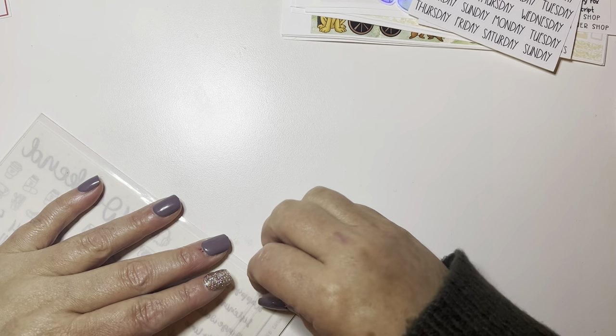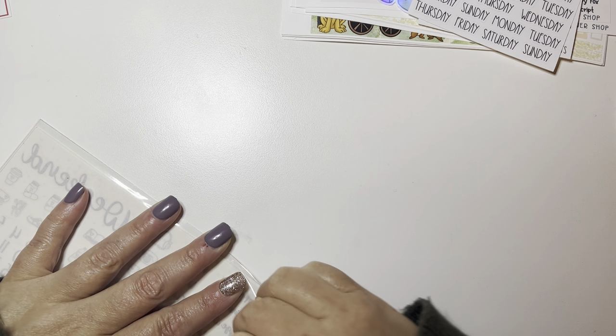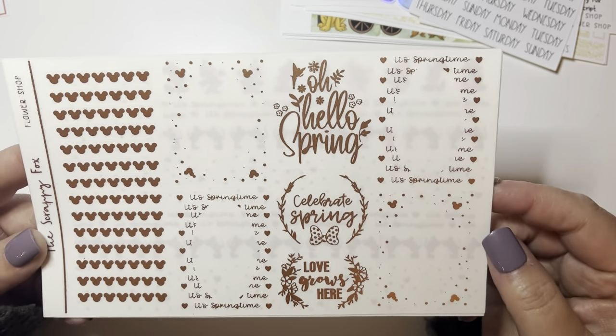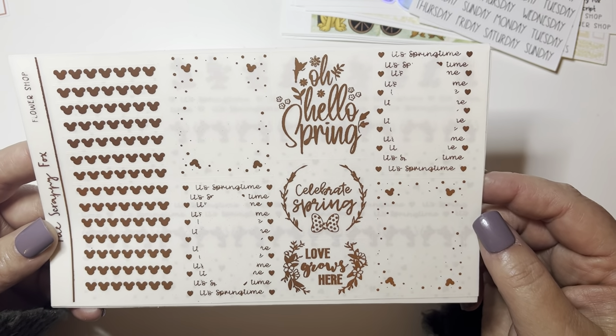So to get this subscription, it opens at the first of the month, usually goes to the 10th of the month. You get it on her website, the Scrappy Fox website, which I will link down below. She decided to do this month in a matte bronze, and it is stunning.